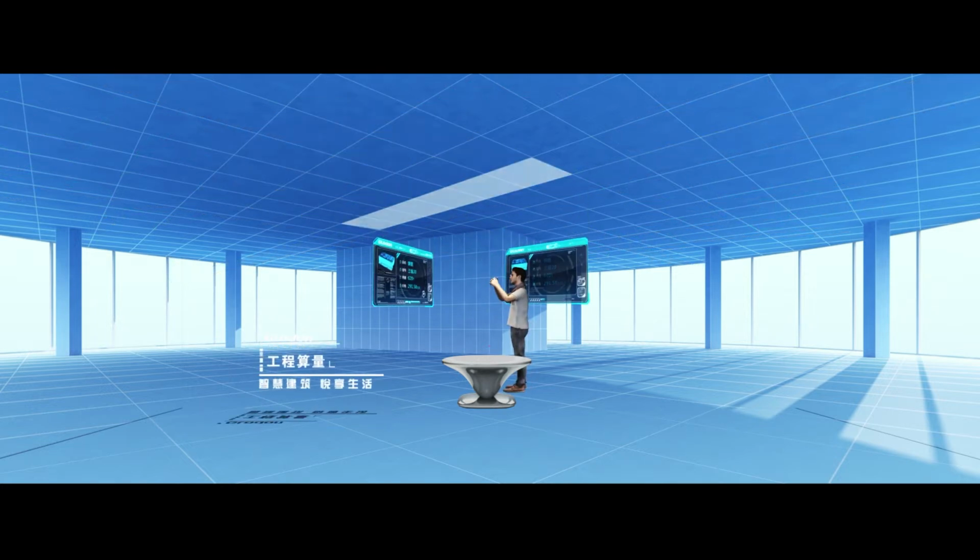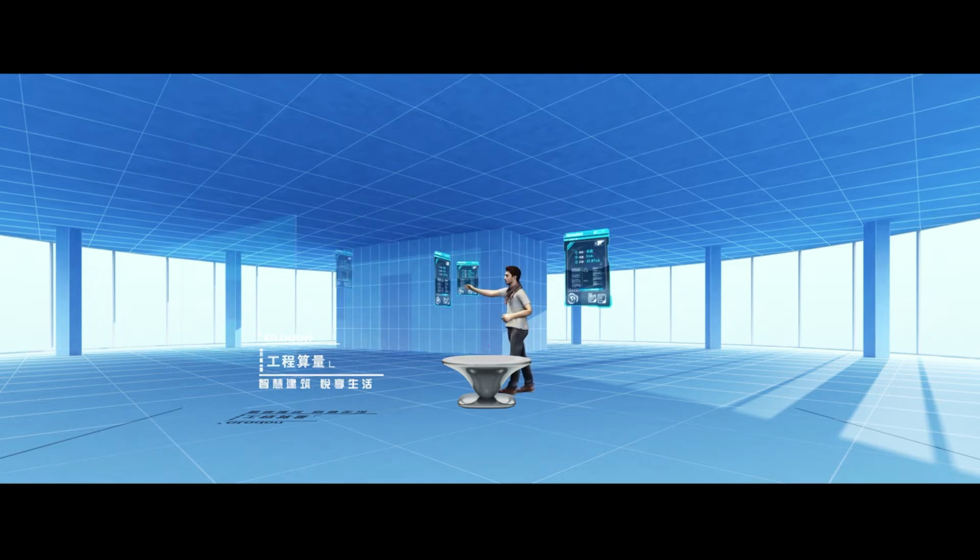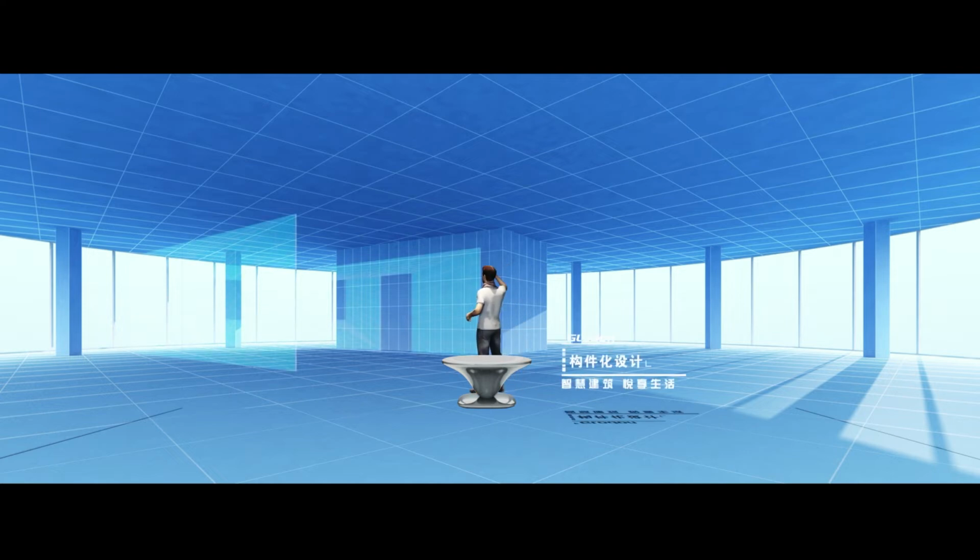Besides, the direct application of big data, such as material prices and construction cost indicators, and BIM models makes it easy to take off quantities and estimate costs precisely. Finally, architects will develop the component-based design for implementing prefabricated construction from production to installation.